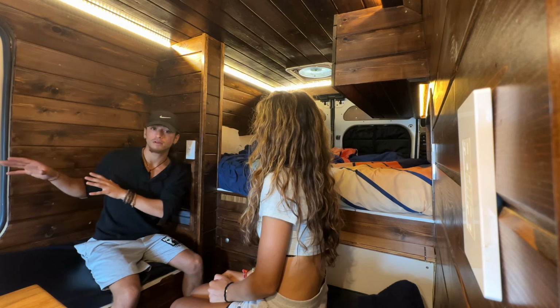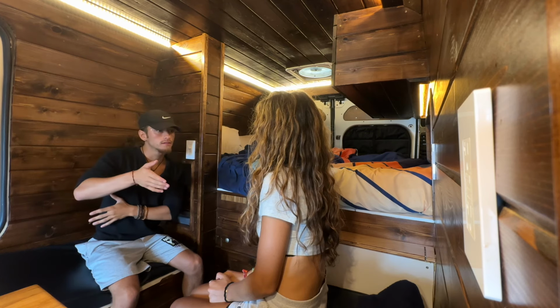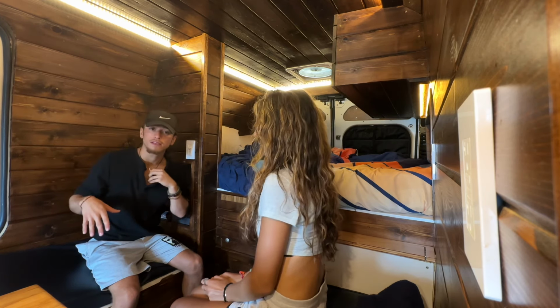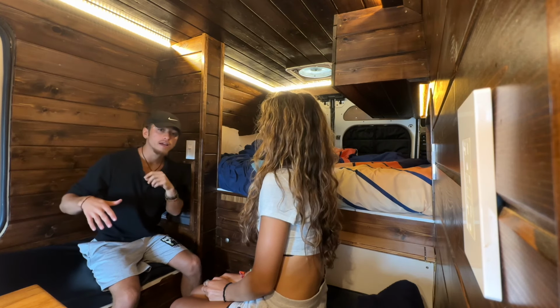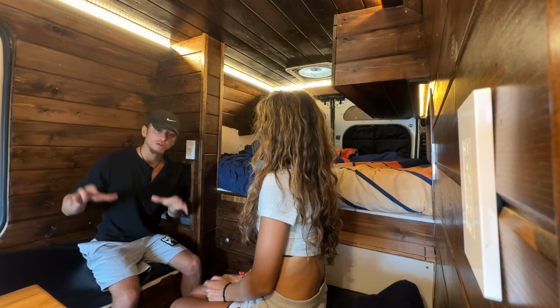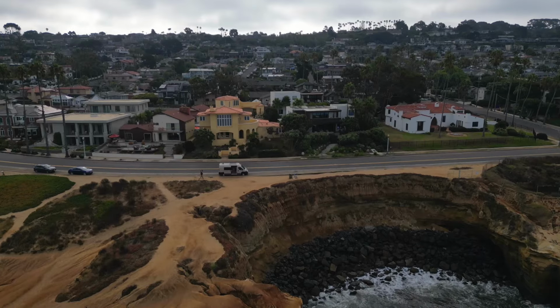But we're here right now on Sunset Cliffs Natural Park. We slept here. This was our campsite for the night last night. Now we're gonna go and try and find a beach. We haven't checked out the San Diego beach area yet, so that's the goal. Right now.